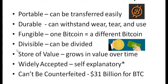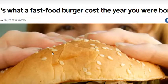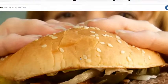And also one thing I want to point out, store of value, the dollar is not a store of value. It doesn't maintain its purchasing power over time. And here's one way that we can figure that out. There's an article here. It's called, Here's What a Fast Food Burger Cost the Year You Were Born. And I won't get into the whole article. I want to keep this video short.